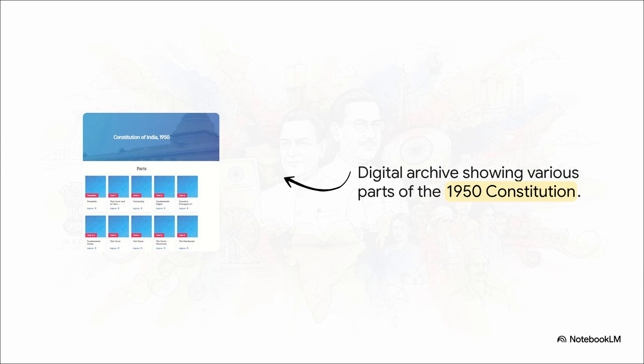The drafting committee, which was chaired by Dr. B.R. Ambedkar, had a monumental task in front of them. They successfully fused the profound ideals of the Indian freedom struggle, like the promise of universal adult franchise and fundamental rights, with the absolute highest global standards of the era. They didn't just copy other nations, though. They built a secular republican framework that was entirely unique to India's specific needs.